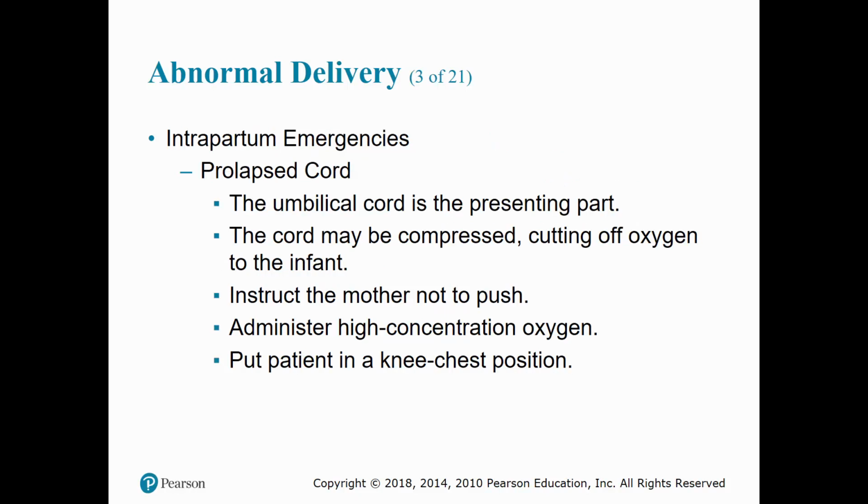one of these intrapartum emergencies is called a prolapsed cord. This is when the umbilical cord is the actual presenting part. Instead of the head, the cord presents first. What happens is as the baby continues to come down, the cord becomes more compressed, thus cutting off oxygen to the infant. So you want to instruct the mother not to push.